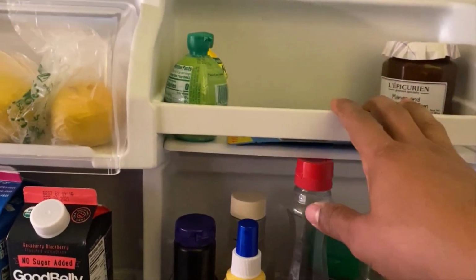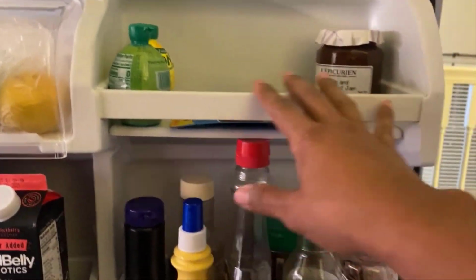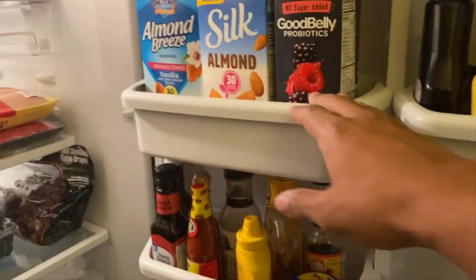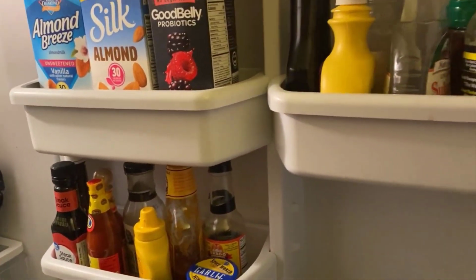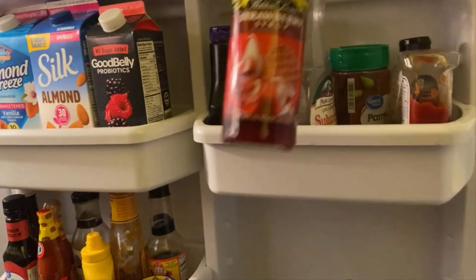I'm definitely not going to be doing all this stuff, but I just want to talk about the stuff that I did. And everything that I'm showing right now is what I did in 2019 when I lost the 60 pounds, okay? So again, we talked about the milk, we talked about the probiotics. Again, nothing crazy here. My son's jelly. We got some syrup here for his pancakes. We got some calorie-free syrup, Wilderness Farms.